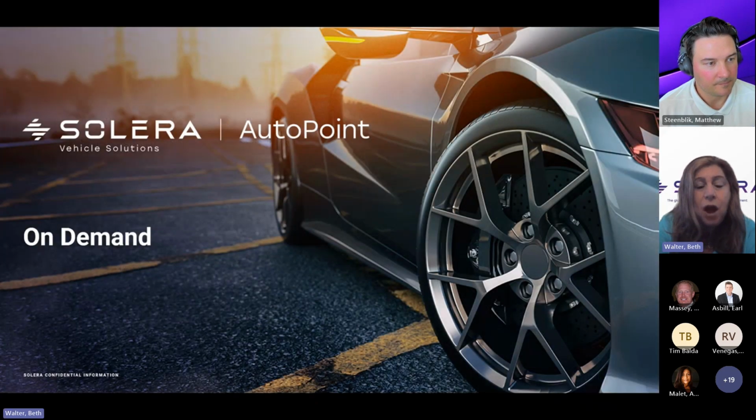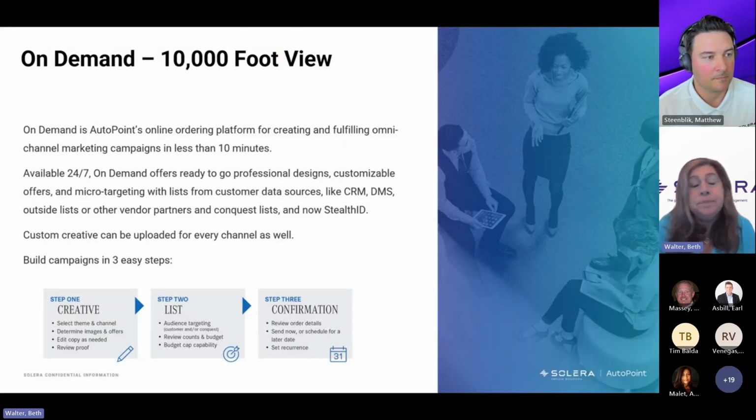So we've talked a lot about Stealth ID and on-demand. I want to just take a step back and talk a little bit about on-demand, so you understand where all this data is going and how on-demand actually works. On-demand, at a 10,000-foot view, is our online marketing platform. It can take any data source: CRM data, DMS data, a third-party list, a list of recalls, a list of leads provided by your OEM. And in 3 simple steps, you can create a campaign and have it out the door. You choose your creative, you customize your creative, you choose the list, you confirm, and boom, your campaigns are launched.